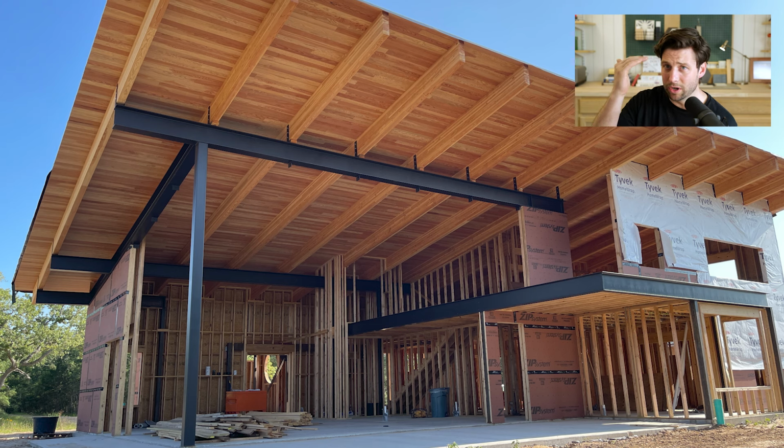Originally, these columns were supposed to be structural, and I guess technically they sort of are. They're limiting deflection, but that beam up there is more than enough to hold all of the weight of the roof. This is a 15-foot cantilevered overhang, so we uplift and a whole lot of other stuff goes into the engineering of that. Again, I can talk about that on the roof video, but these vertical columns are there just to support the windows that are going to be coming in.